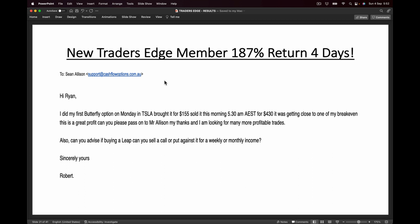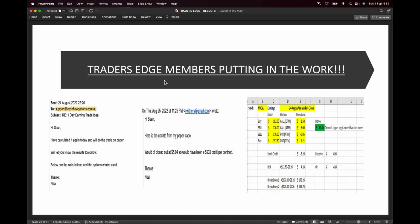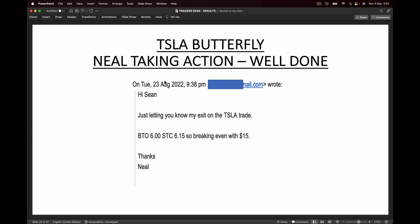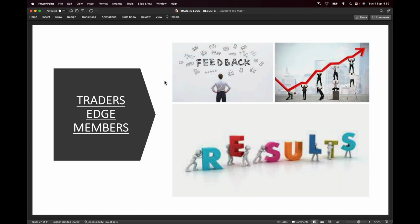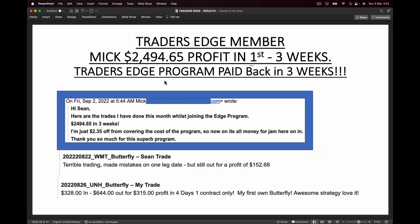Here's another 187% return in 4 days with Tesla, right? A butterfly trade that we did with Tesla. Pretty amazing. It was an unusual option activity trade we did with Manchester United. It was a very nice trade we did there where I found unusual option activity before it was announced that Elon Musk was potentially buying it. Some more great trades here with a butterfly. I want to just show you one here. Let me just show you. There's another winning trade here with Tesla, taking some profits there.